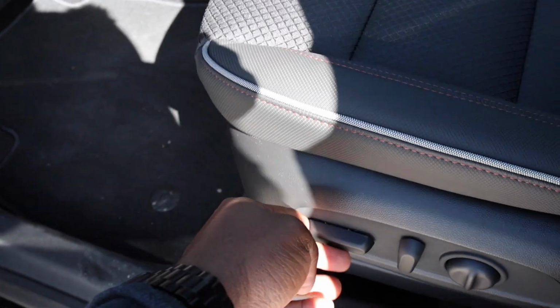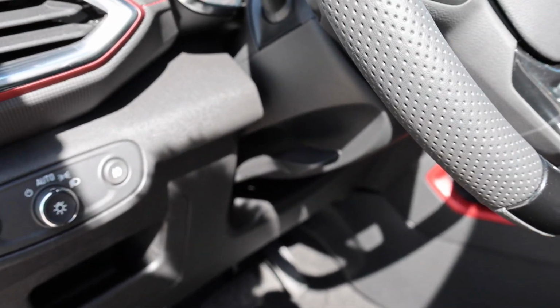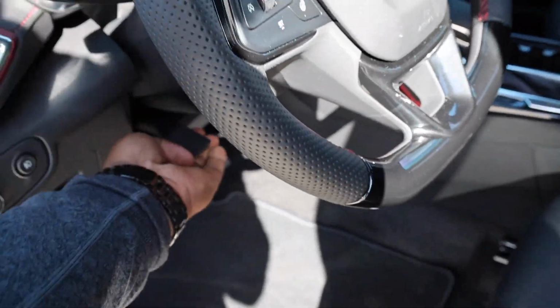I can put the seat all the way back. I'm 6'1", and it does have a telescoping steering wheel, so you can really spread out inside of here.